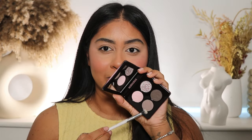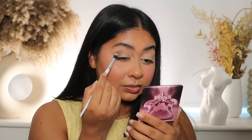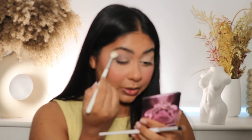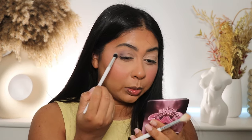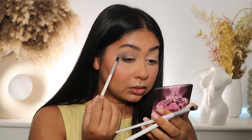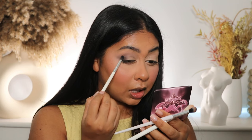I'm just going to take this gray shade right here. I'm going to take this pretty lilac-y shade and use that to blend out the edges. The gray was definitely more pigmented than I thought it was, but it's very powdery. The darker shade here, and just use tapping motions because I feel like there's going to be fallout. No, I really like that so far.